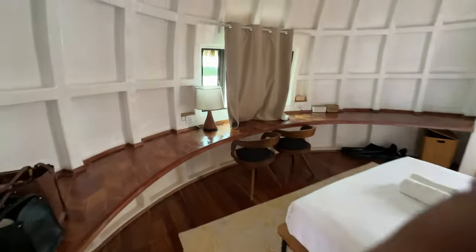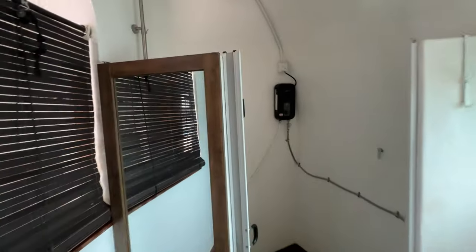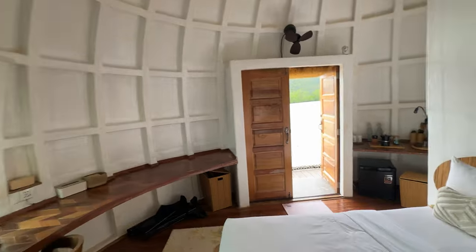So that's our room. This is our bed. Yeah, but we have the bathroom. That's the shower. There's a mirror here. Okay. Back inside the coconut. So this place is called Coconest.